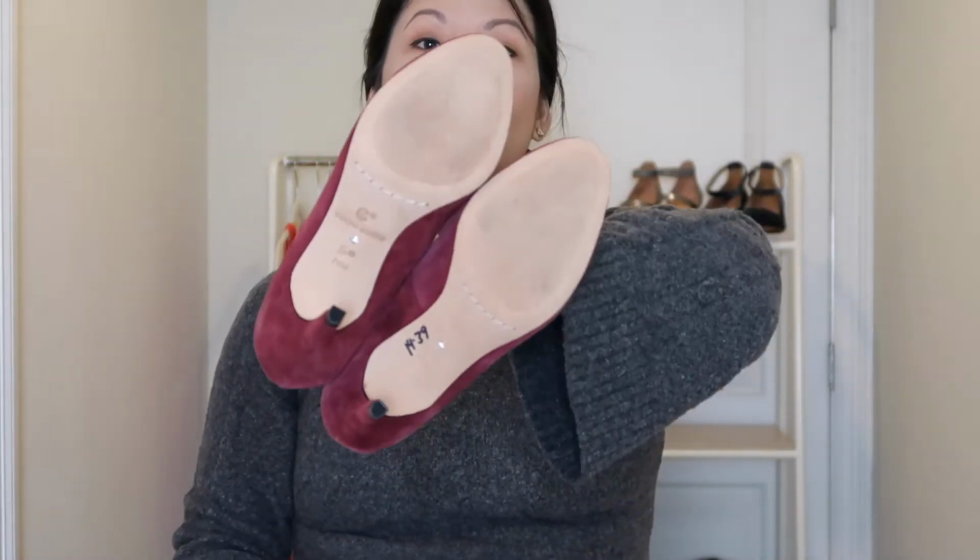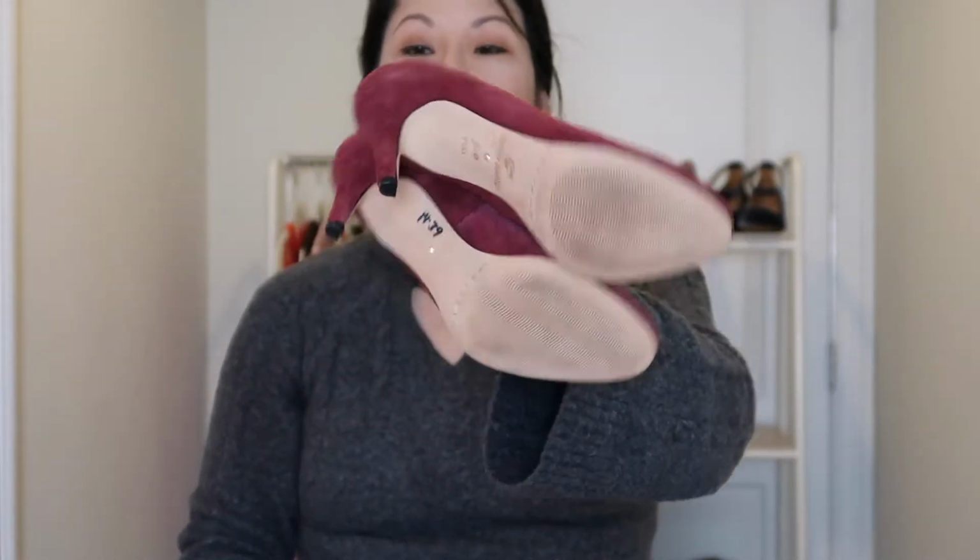And the condition is excellent as well. It was worn, if anything, maybe just once or so. I mean, as you can see, it's very minimal wear. If anything, it might have just been tried on. So this is just a beautiful, gorgeous pump here, and I paid $14.39 for these pumps. So we'll see how I do with them.